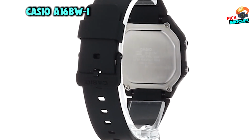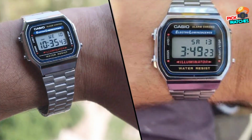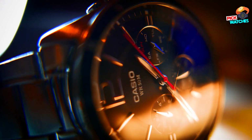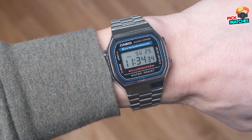The number 3 position is held by the Casio A168W-1. Do you miss the 80s? I know I do. There was something oddly pleasing about wearing a simple digital watch without it being considered old school.